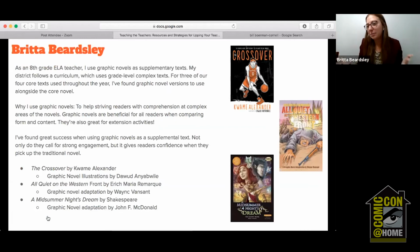So, I strictly teach 8th grade, and I don't have the luxury of writing my own curriculum, but I have found a way to incorporate graphic novels into my curriculum. First, I really just started as a comprehension tool, but there's so much more than that. And just by trying it, you yourself will get more comfortable as time goes on, and your students are going to teach you more as time goes on.